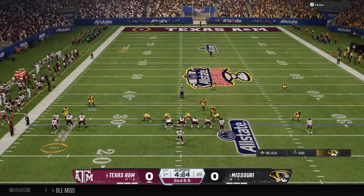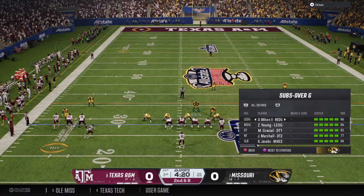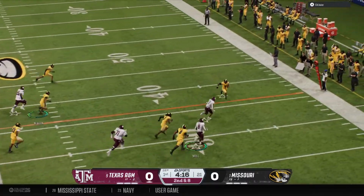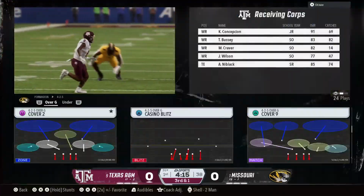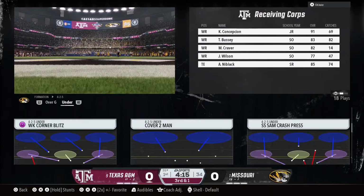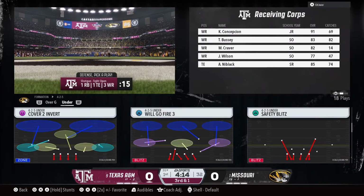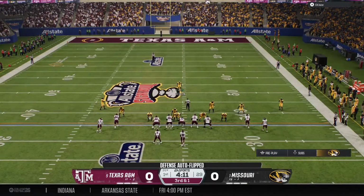Here's 2nd down. Motion by the back will make the defense adjust. Quick pass. Here comes a jet sweep. Breaks into the clear. Runner scoots out of bounds after gaining decent yards. A gain sets up a 3rd down play.